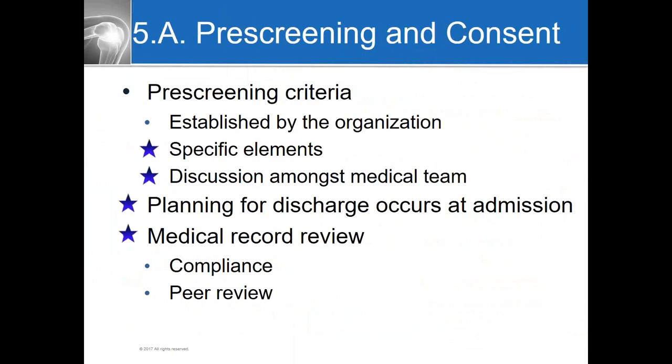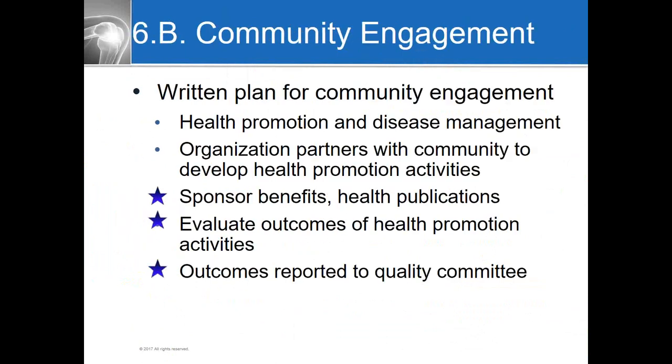Furthermore, we're asking for planning for discharge to occur at admission, or obviously prior to admission would be ideal, so that this is not something we kind of leave out just to verify on the day of. We're asking also for that medical record review show not only compliance with the standards, but also a robust element of peer review. Next slide, please.